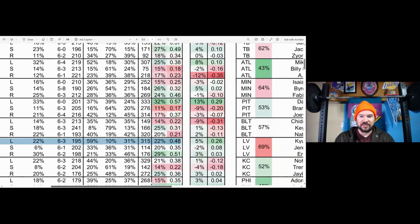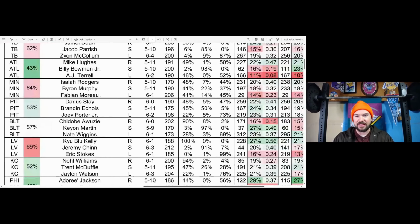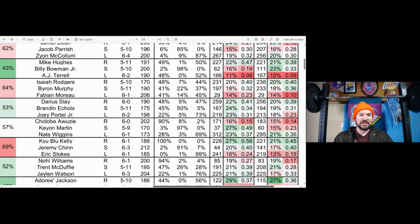And who does he go against? Why am I telling you to start him? He's going against Kyu Blu Kelly, Las Vegas. I like targeting Las Vegas. And this fool has not been good at all. He is allowing 0.45 fantasy points per route run. That is one of the worst in the league. I mean, just look at these numbers up and down. You don't see one higher, do you?